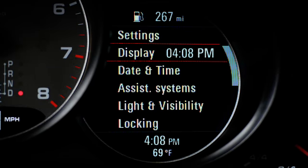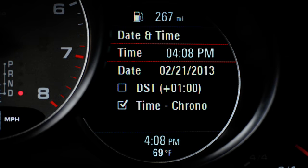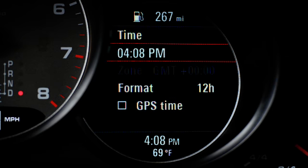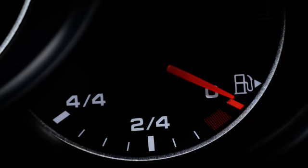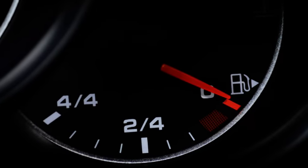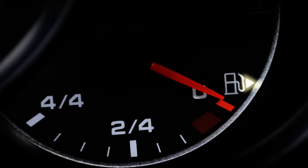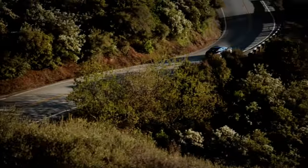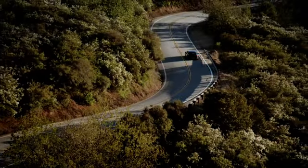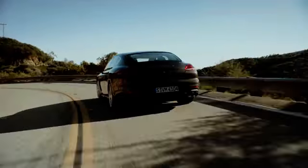You can enter numerous vehicle settings in the multifunction display, for example, the time. Select a time zone or change between daylight savings time and standard time. A symbol in the fuel level display tells you that the filler cap is on the right-hand side of the car. The multifunction display also provides you with current information from the onboard computer.